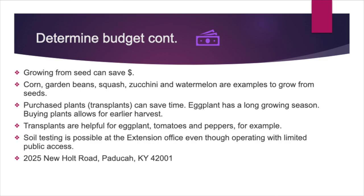So next, continuing, growing from seed can save money, as I said. Purchased plants can save time if you just want to hurry and put some plants in the ground. Eggplant has a long growing season, and of course, buying plants earlier allows for an earlier harvest. And at the very bottom here, soil testing is possible at the Extension office, and we have our address right down there.